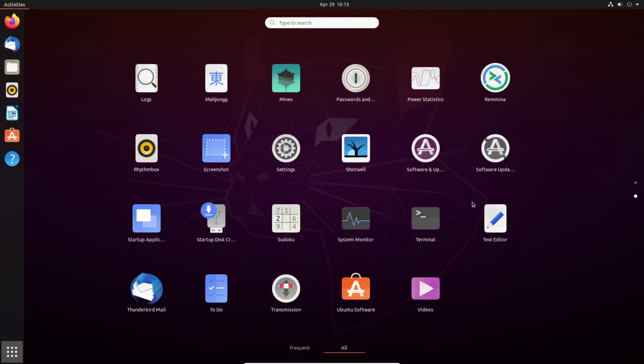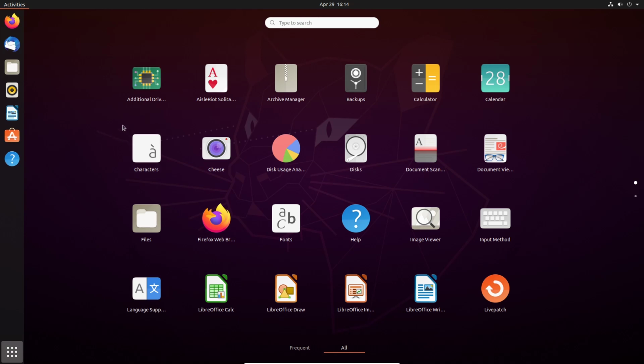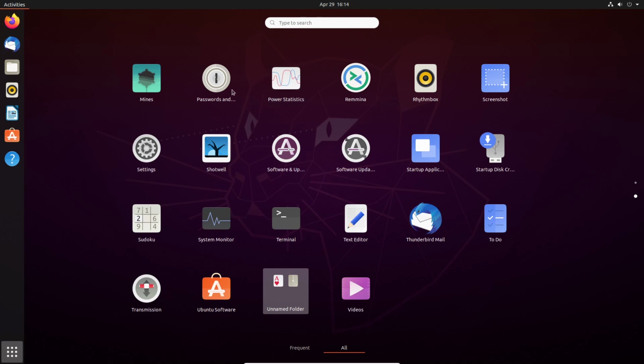One interesting little change that I have seen is that the Software and Updates application has the same icon as the Software Updater application. It's just a little bit different. Kind of confused me at first. I was like, is this the Software and Updates? It is.